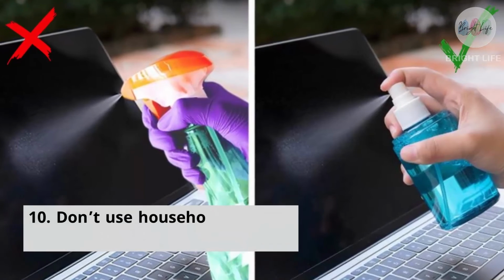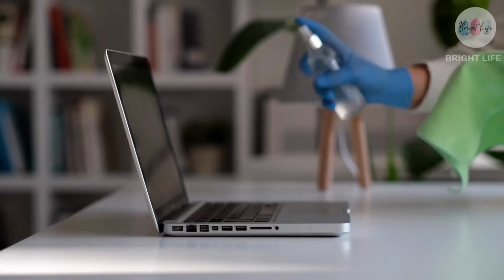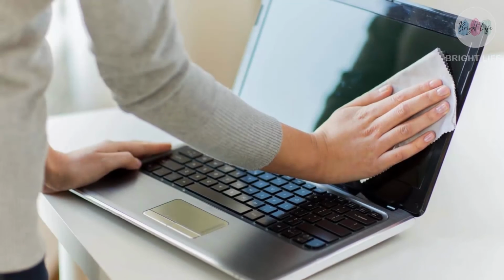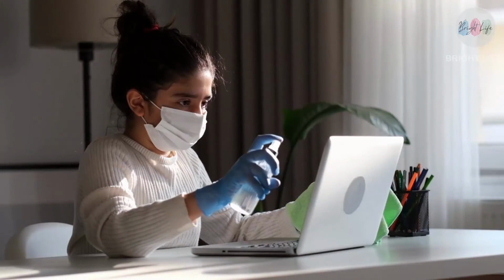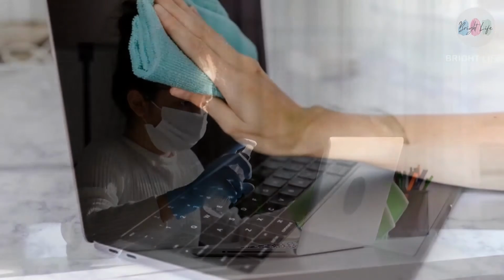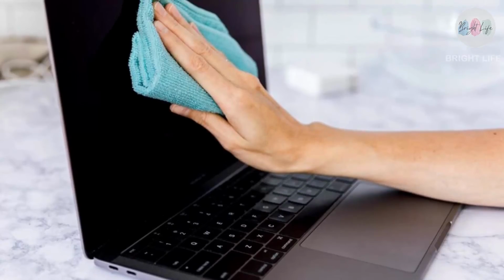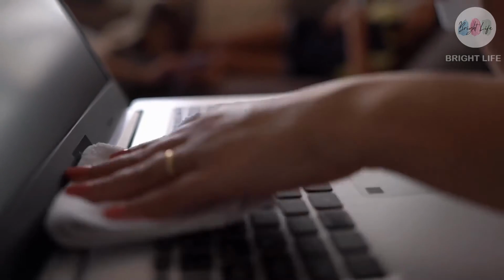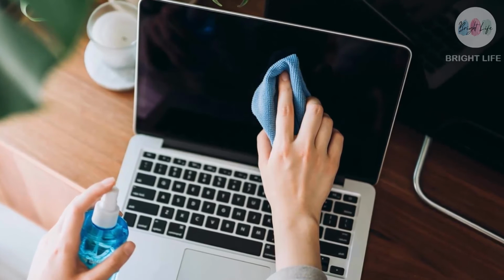10. Don't use household cleaning products to clean your screens. If you were wondering whether you could use a window cleaner for your laptop, the answer is a big no. The chemicals in it, especially ammonia, are way too harsh for your screen to handle. That's why you need a cleaner made for screens or simply water and a microfiber cloth. The best way to apply either of them is to first wet the cloth and then rub it gently on the screen. Also, you don't want to apply too much pressure on the screen since it can cause dead spots. Lastly, don't use paper towels under any circumstance, since they will scratch your screen.